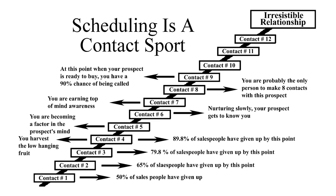So this is a very old slide that I've been using for 20 years. Scheduling is a contact sport. You just must continue until someone says no, stop. Keep contacting, gain their permission for the next contact. Okay, you're thinking now of August, then I'll be checking with you at the end of July. Does that sound good? And if they say yes, note that in your CRM system and make that next call clearly at the end of July.